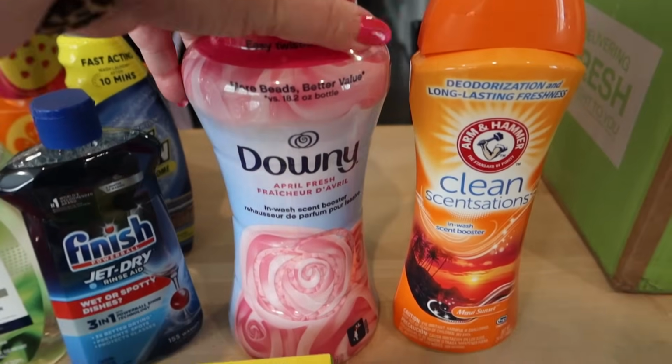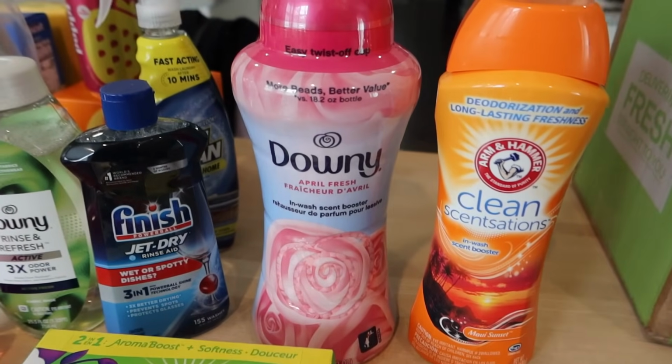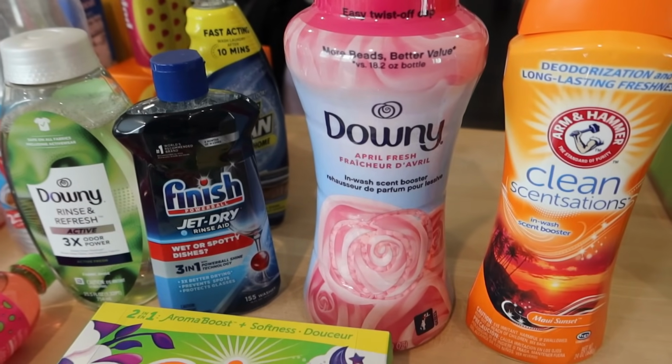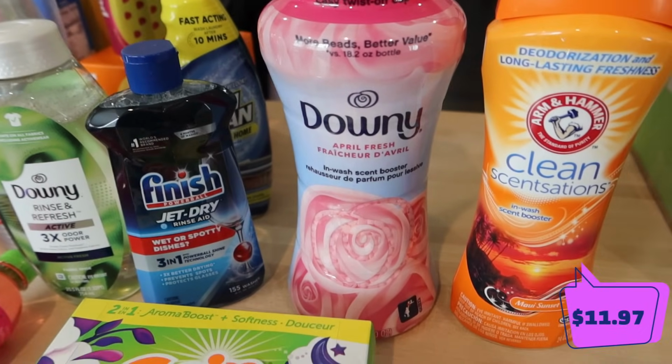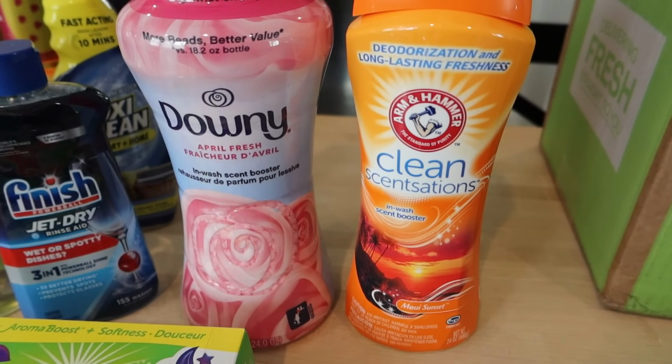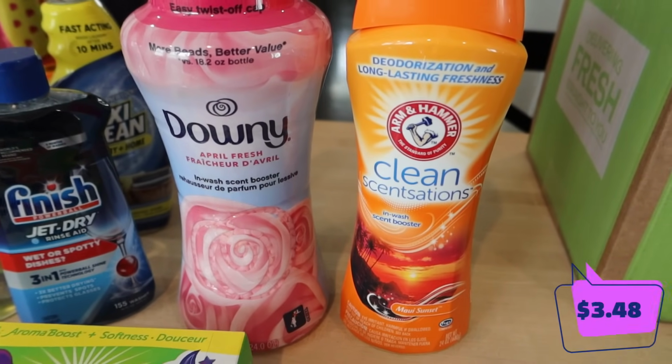And then I got a couple of different scent boosters. I've been out of these for a little bit. So my favorite scent is the Downy April Fresh. I got $4 off of that, which is really fantastic. And then the Arm & Hammer one, these are a little bit cheaper. I got $2 off of that one.